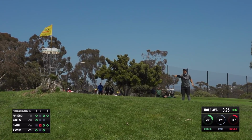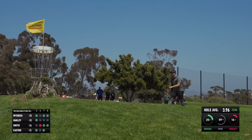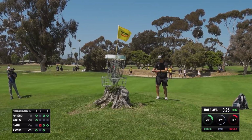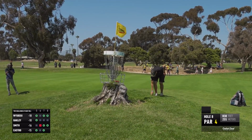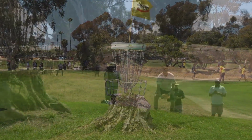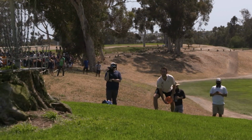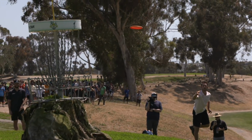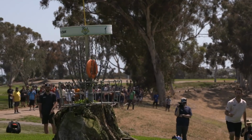Eric Oakley to save par. Nicely done there. A couple of good putts in a row from EO. I'd love to see that go in. Rick is sitting on a 2-stroke lead right now. There's Jordan cleaning up his par. That one didn't go very far at all. That's the sticky stuff right there, 10, 12 feet from the basket. So if you're going to take your bid, make sure it's paced out so it just dies right after the basket.